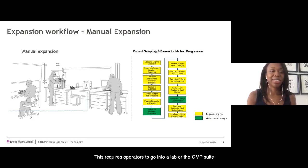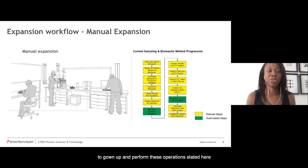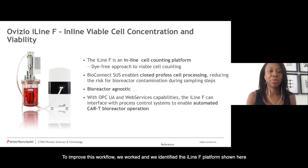And so this requires operators to go into the lab or to the GMP suite to gown up and perform these operations stated here. Currently, the majority of our operations are quite manual, as you can see from the right side of the screen, with a limited number of automated steps. And so to improve this workflow, we identified the iLine platform shown here.